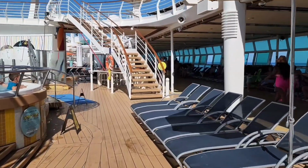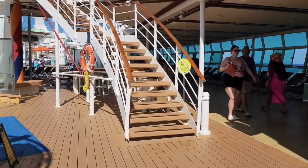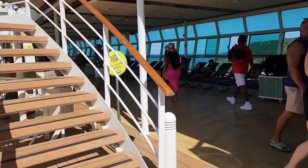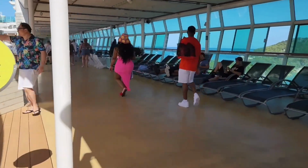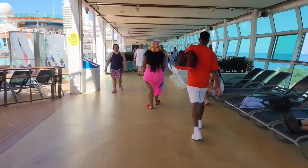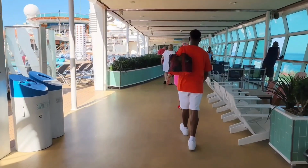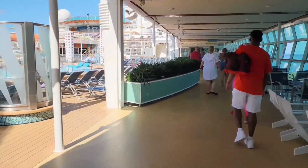So now we're more towards the back of the ship. And as we go forward, we'll see the main pool area and then the solarium after that. But the kids pool area, that's always crowded. Everybody's always having a good time. The parents like the loungers there so they can keep an eye on the kids.